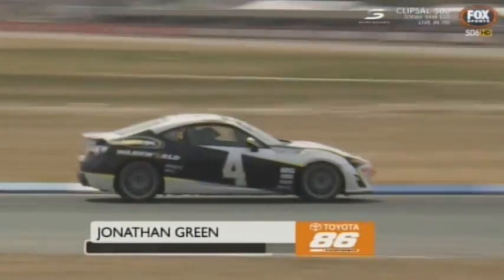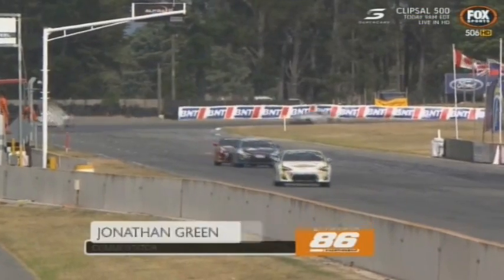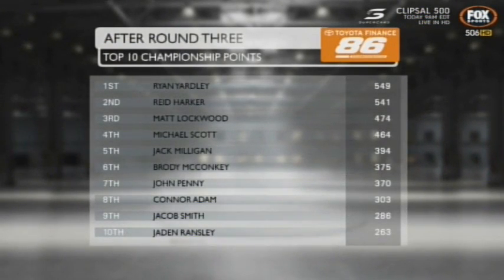Let's go to the highlights from round 3 at Christchurch with Jonathan Green. Reid Harker put the pressure on championship leader Ryan Yardley with an emphatic win in race 1 ahead of Michael Scott and Yardley a close third. Lockwood took race 2 with Yardley just behind, and in race 3 though it was Reid Harker who claimed the weekend by taking yet another emphatic win. The Christchurch weekend helped Reid Harker move to just 8 points behind Ryan Yardley, who leads with 549. Then it's Matt Lockwood third. Michael Scott moves up to 4th place ahead of Jack Milligan in 5th.